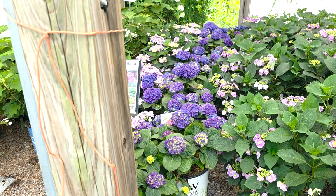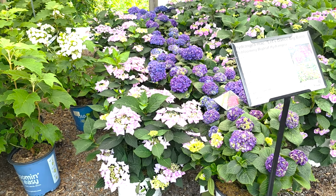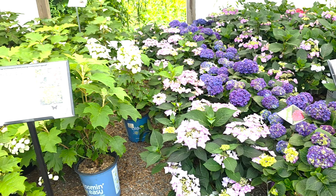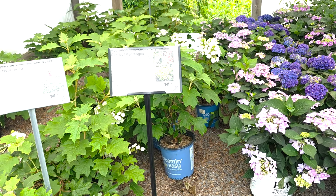Let's Dance Big Band is the purple that you see. That's doing very well, and it stays fairly small too, 2 to 3 feet. And then we have Tough Stuff, and over to the far left, you can just see one of those little white blossoms peeking in here.